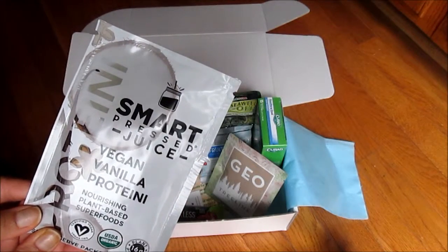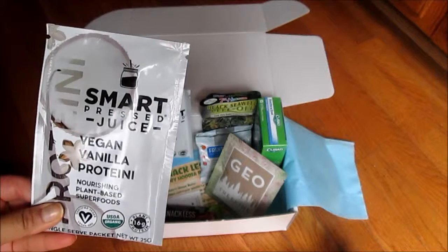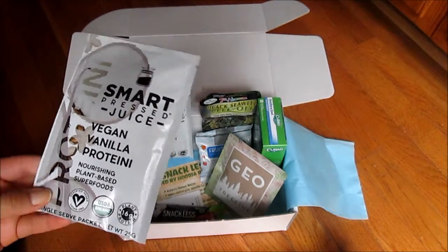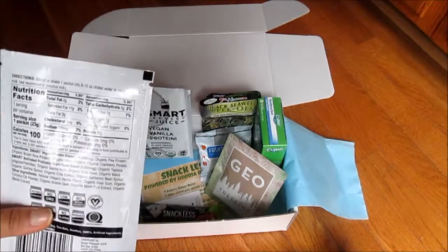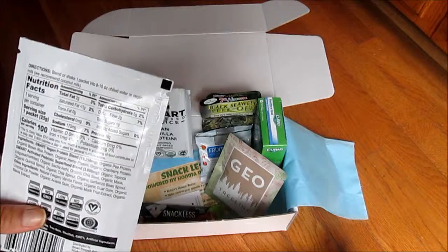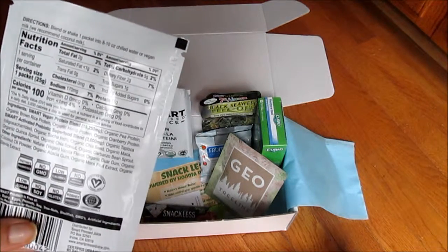Smart Press Juice Proteini. So this is a vegan vanilla protein drink. It's organic, it has 16 grams of protein, and it's certified vegan. And the features of this are protein such as pea protein, brown rice protein, hemp protein, and cranberry protein, and then it has a probiotic blend.